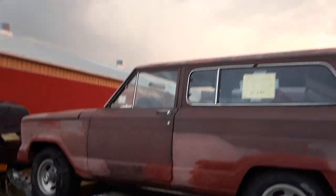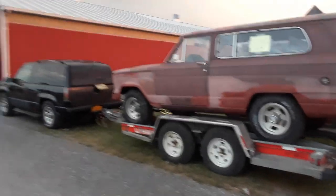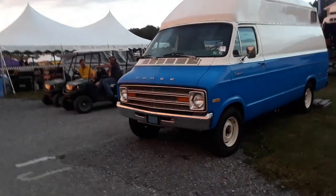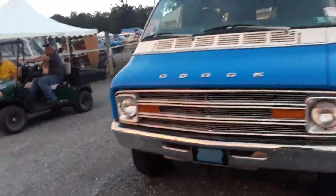You know, the body looks solid. You know, and it's starting to rain, so I'm gonna get out of here. Oh, this thing's solid. You know. I could tell you. But man, if you took this for the, jeez. This is also for sale too, so.